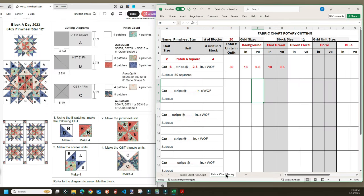Now I'm back on my rotary cutting side, and we're working on patch B, which is a 2-inch finished half square triangle. And you'll notice that we have 4 different fabrics for our patch B. 2 of them, the background and the blue, we need 8 patches, and 2 of them, the coral and the green floral, will need 4 patches each. So I've written down the extra fabric. We already have the background fabric. Here's the green floral, the coral, and the blue.